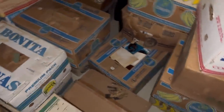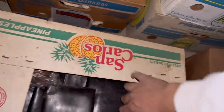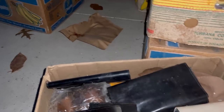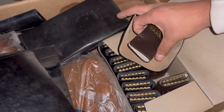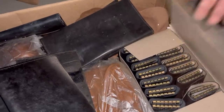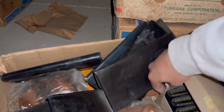Guys, officially got all of the packages out, and this is the rest of what's left. All of these boxes. So we got this box right here, which looks like leather. Oh, let's check it out. That's definitely leather. We see tons of leather wallets in here. Looks like moccasins. What are these things right here? Oh, for keys. Tons of those in there. Man, this stuff is crazy. Let's see what else we got.